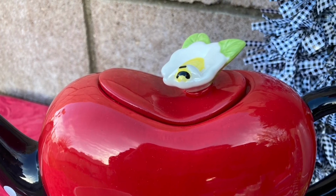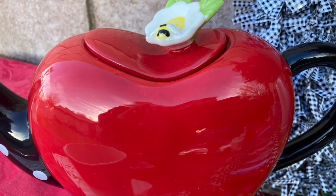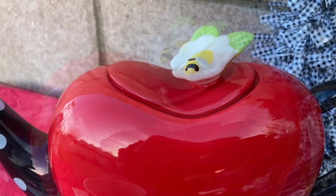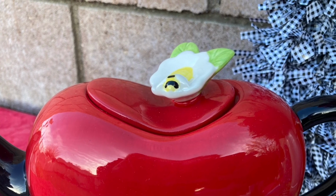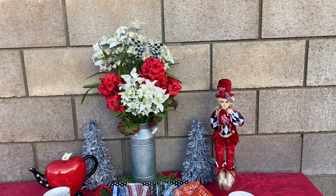Tablescape Tuesday 23. Oh my gosh, it's time to join in with my two awesome friends, Grace Life DIY Home Decor and Amethyst Adventures, for this wonderful challenge. Let's see what Grandma did today. Well, here we have a Valentine's breakfast in the garden.